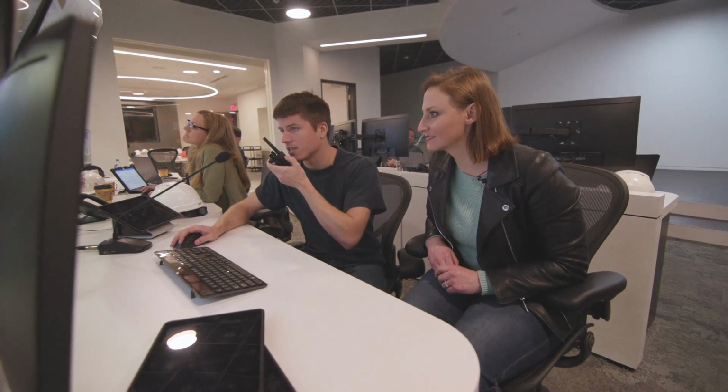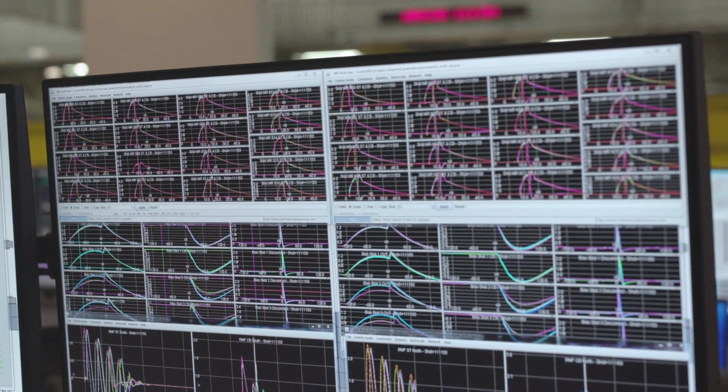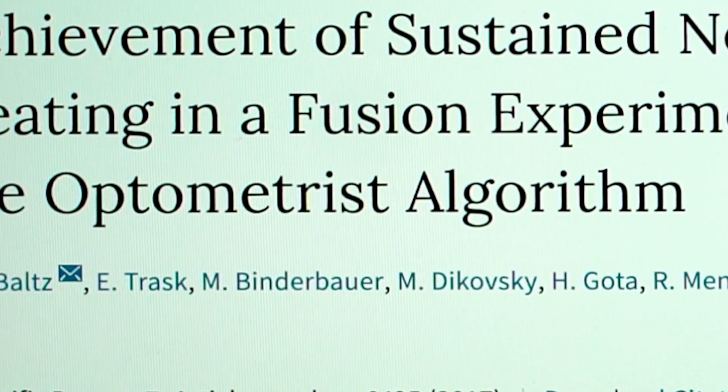Do we know what happened there? Stopping the shot. So what happened? So there's potentially a resistor that's gone bad, or a board that is reaching an overvoltage and is tripping something inadvertently. It's impossible for a person to keep all those variables in their head, or to change them one at a time. That's why the team is collaborating with Google, using a system called the optometrist algorithm.